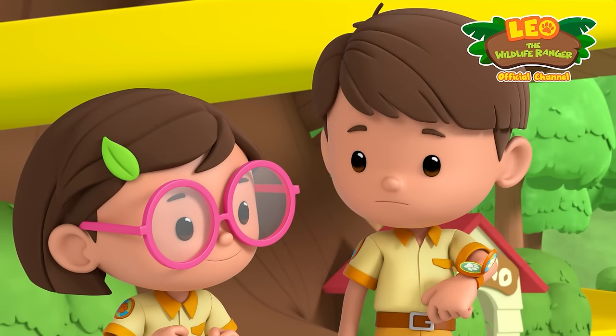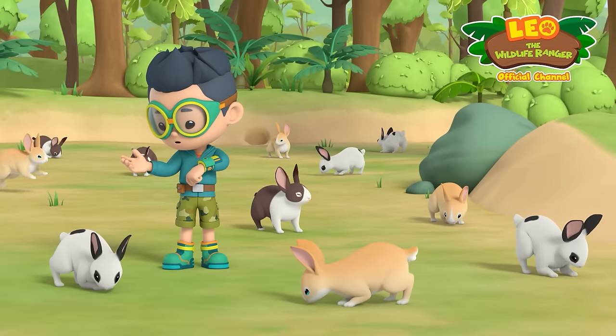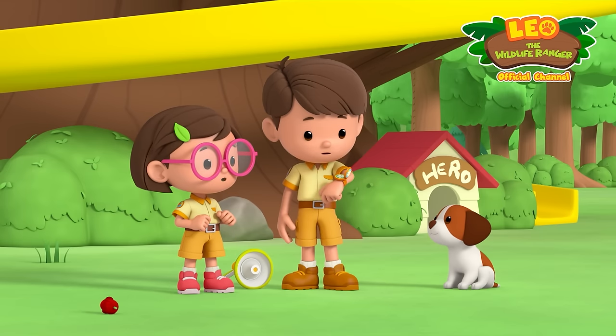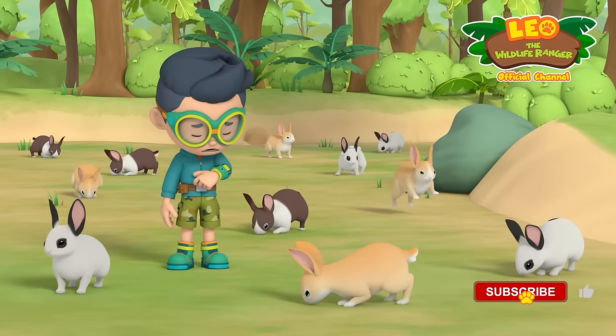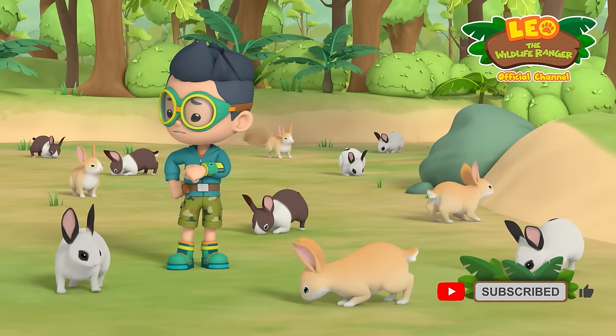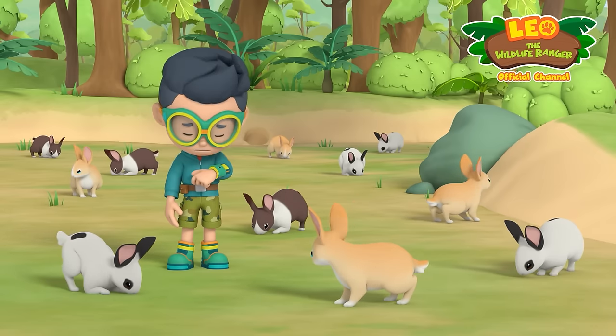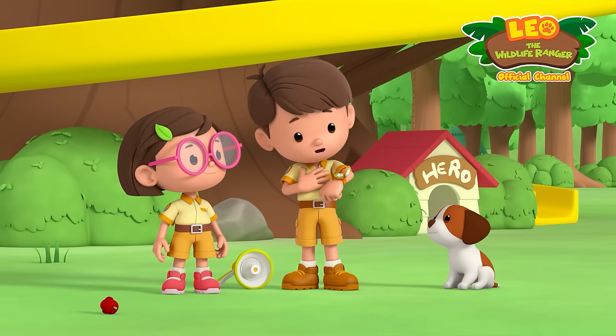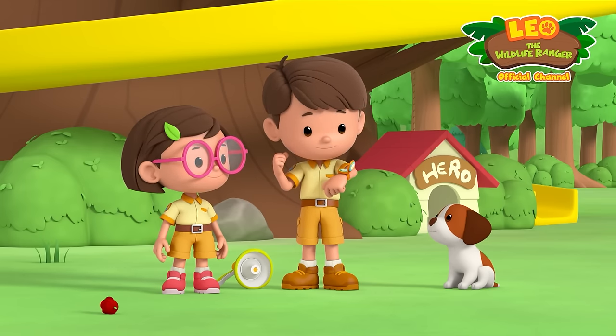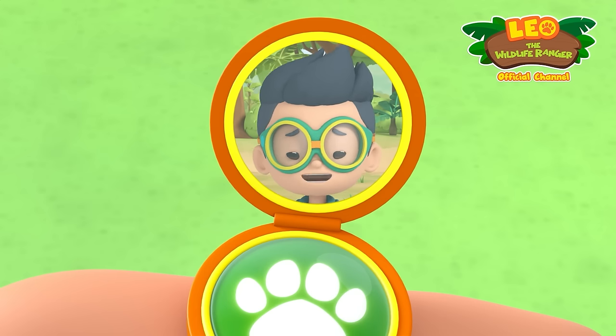Rabbit Island? Yeah, it's an island full of rabbits. Full of rabbits? That sounds fun. It was fun until I lost Patches. I can't find her anywhere. Don't worry, Kai. The Junior Wildlife Rangers are here to help. We'll be right over. Thanks, guys. See you on Rabbit Island.